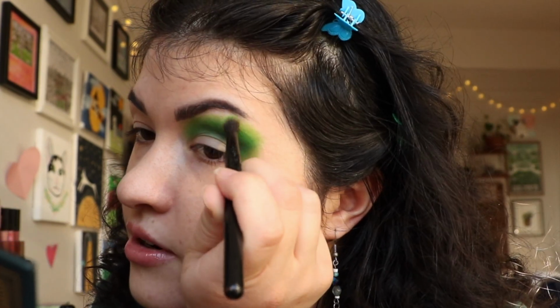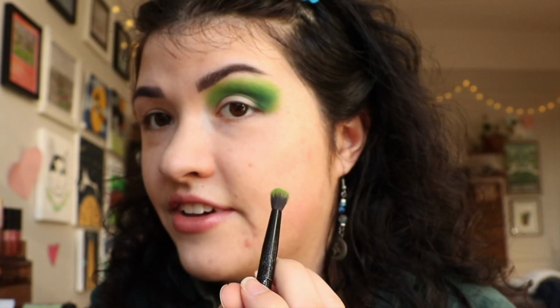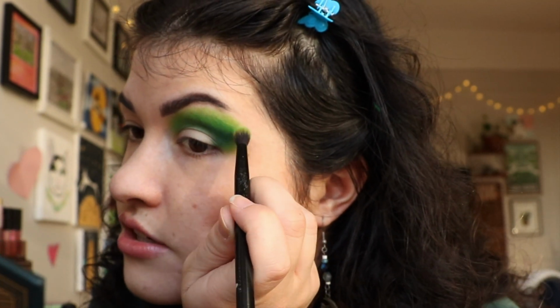Adding a little more of that neon green shade. I take it back. The more I layer it up, the more it is coming off like neon. So pretty, oh my gosh. Wow, okay, so I think that's it for the mattes for now. This is so pretty, oh my gosh, look at me. Okay, we have to move on to the shimmers now.